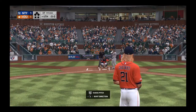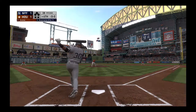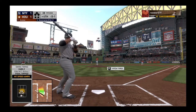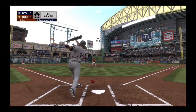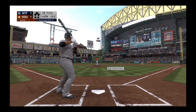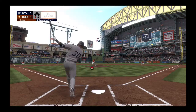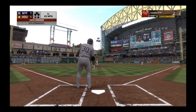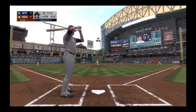Digging in now, Edwin Encarnacion. He looked to bounce back after striking out his last time up. Yeah, he's got to put that one behind him, especially with runners in scoring position. Those punch outs will stick with you a little longer. No contact there from Encarnacion as the count runs to 0-2 on him. And this is swung on and missed, and this 4th inning will start the same way he ended the 3rd, with a strikeout. And there's 1 away.